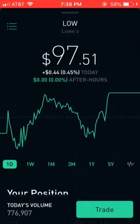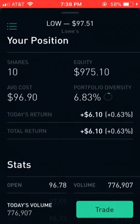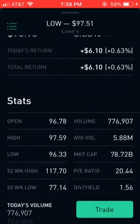Lowe's, I picked some Lowe's shares up today. This may be a little bit high, but I only got 10 shares. Another Dividend Aristocrat. I look at AbbVie, they're a Dividend Aristocrat. Colgate, they're a Dividend Aristocrat. Lowe's is another Dividend Aristocrat. So all these Dividend Aristocrat stocks are going into the portfolio. I love the combination of growth and dividends.